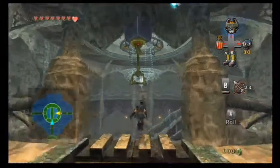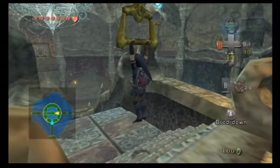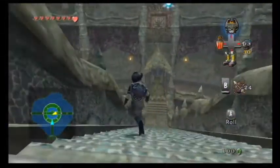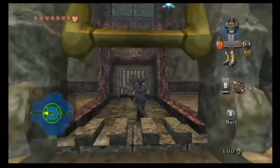Is it Techites or Tektites? No, you're right. Techites, you're right. How funny would it be if that swinging staircase just nailed you? I don't understand how it never did in the first place. I remember watching this and just thinking, how does that not just blast you all the way back down to the bottom?